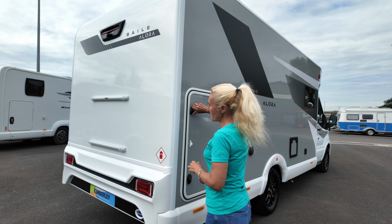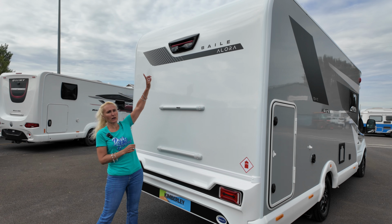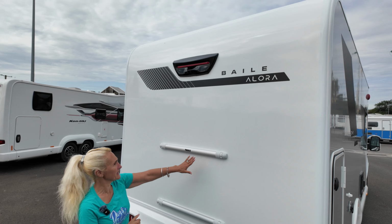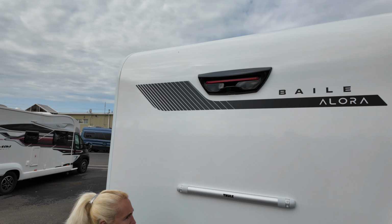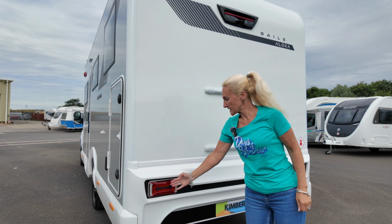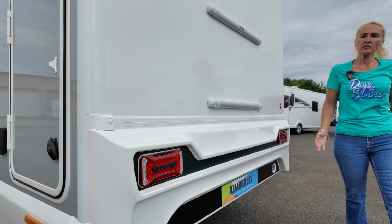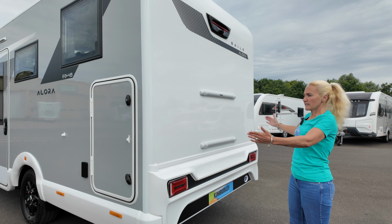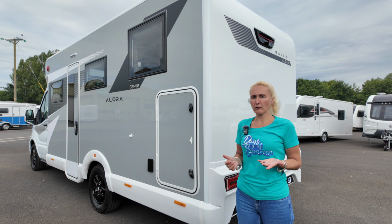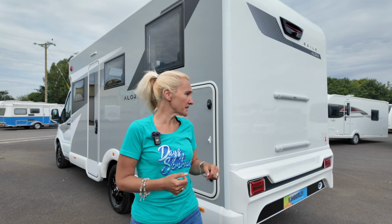So coming to the rear, on the back here, we can see we have got a reversing camera up there. That plays through into a screen in the cab, which we'll see when we go inside. Pre-installation with a bike rack here if you wanted that. And then we can see the nice LED lights that Bailey have used on the Alora model. And because it's only 2.1 metres in width, you can see it's quite a nice compact size as well. And that's great for narrower roads as well. Or if you haven't got a wide drive at home, that's when these sort of motorhomes come into their own.